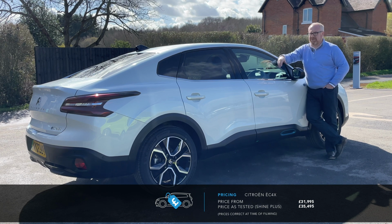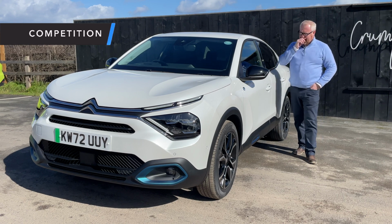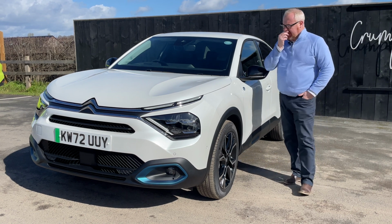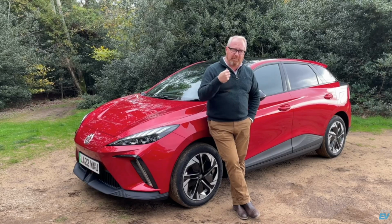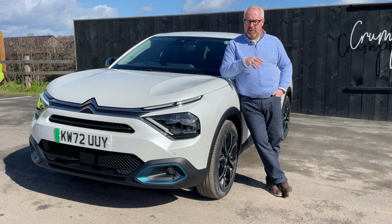You do get a choice of your body styles depending, obviously, on what you prefer. Well, in terms of competition, who knows, really, if I'm being honest with you. I suppose it's priced and based on a C-sector hatchback, so that's going to be maybe some of its competition, isn't it? Volkswagen ID3, Cupra Born, MG4, maybe cars like that. Obviously, Citroën's own EC4.